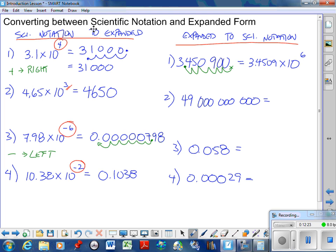Similarly, I want my decimal to be right here. I want 4.9. So 4.9 times 10. Now you got to count it out. So 3, 6, 9, 10. So it'd be to the exponent positive 10.